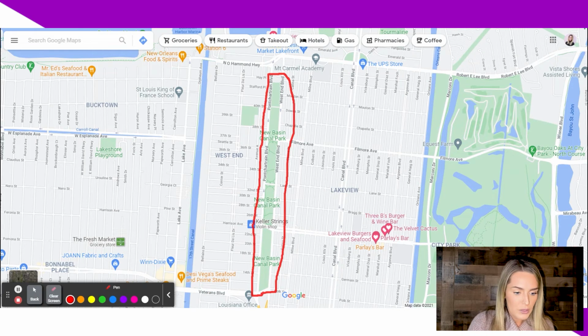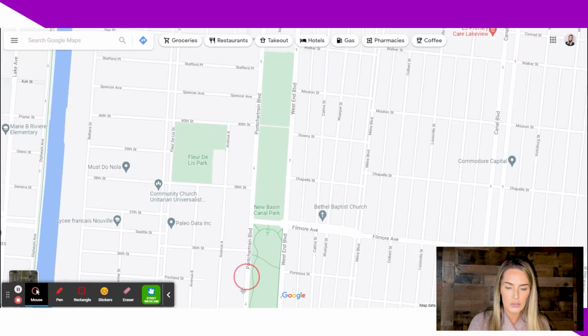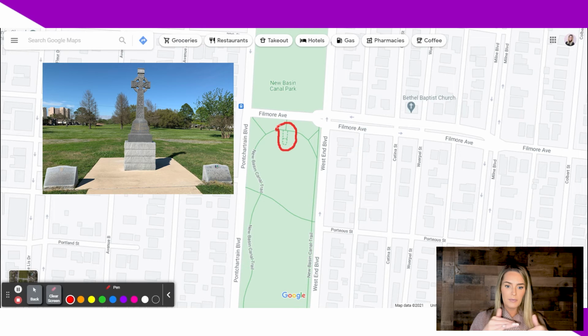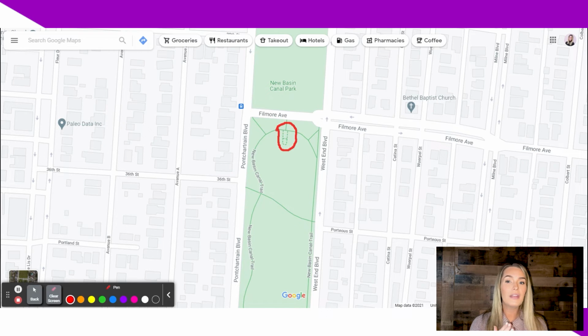And there is a cross-shaped monument right here. I believe it's between West End Boulevard, Pontchartrain Boulevard, and Fillmore Avenue, right in that area, in the shape of a cross for the Irishmen who built the channel back in like the 1840s. So that's pretty cool. It's a great little park in the middle. You can go on a walk, you can go on a bike ride, you can take your kids rollerblading, you can take your dog on a walk, you can check out this monument while you're out and about, and it goes all the way from the top to the bottom of the West End and the Lakeview area.